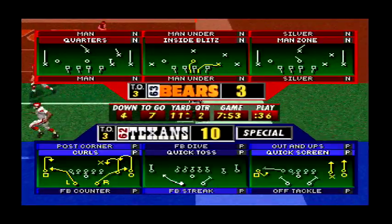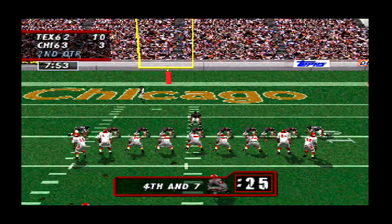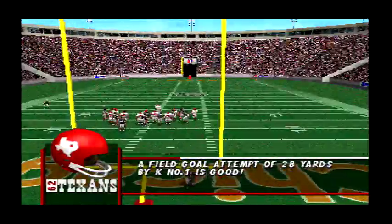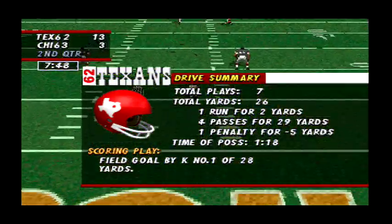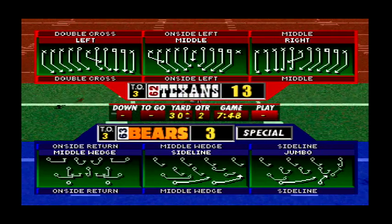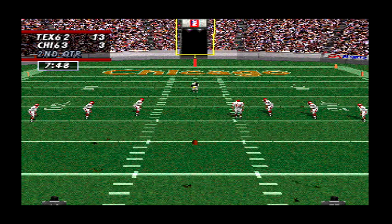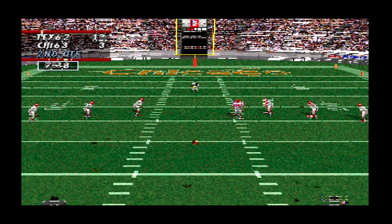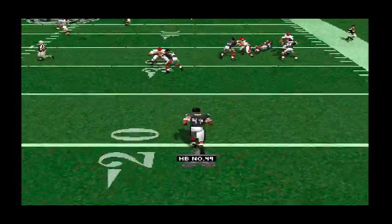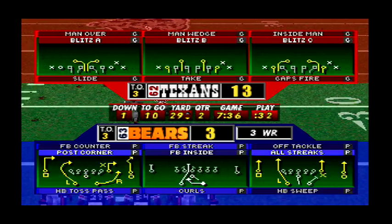Number 28 makes the catch for a gain of 2. It's good. Here's the recap of that last drive. Number one, back to kick it off. It'll be first and 10 at the 29.